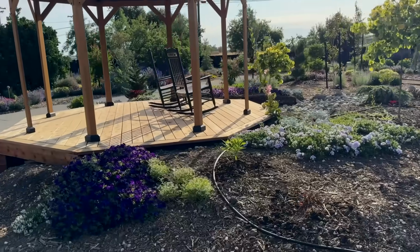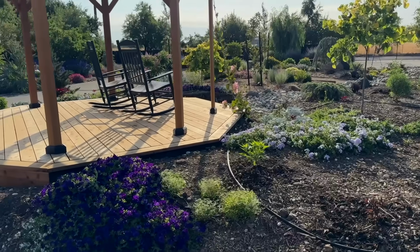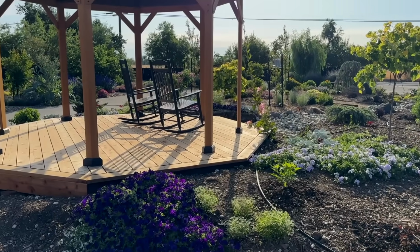All right, all planted. That was easy enough. Let me show you all where I decided to put them. So first of all, over here on the gazebo, this is actually the south side of the gazebo, so it gets a lot of sun.